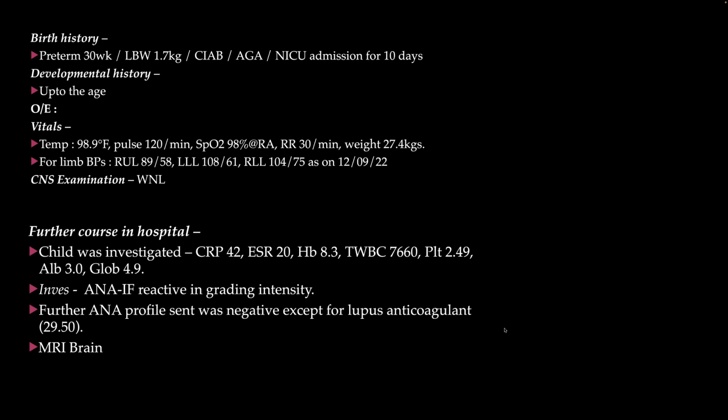On examination, vitals were: temperature was normal, 98.9 degrees Fahrenheit, pulse 120 per minute, saturation 98% at room air, respiratory rate of 30 per minute, weight of 27.4 kgs. The four-limb BPs were: right upper limb 89/58, left lower limb 108/61 millimeters of mercury, right lower limb 104/75, as documented on 12th of September. CNS examination was within normal limits.